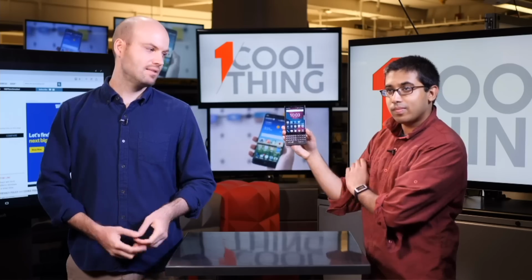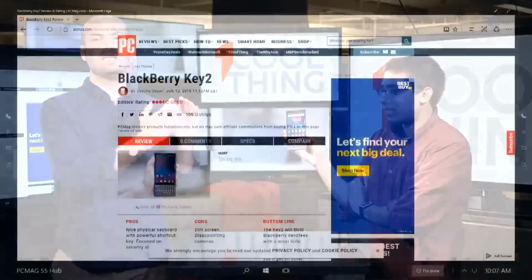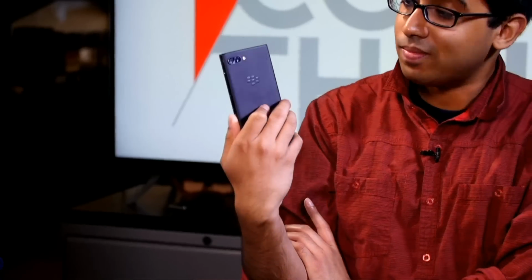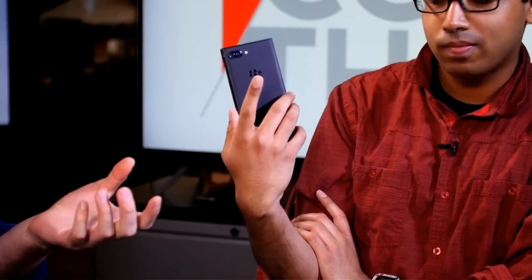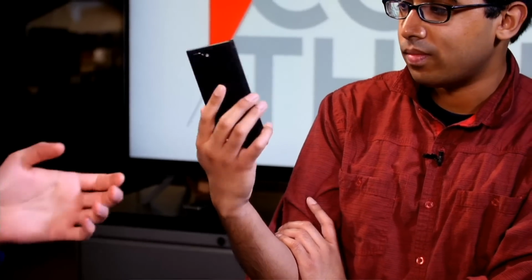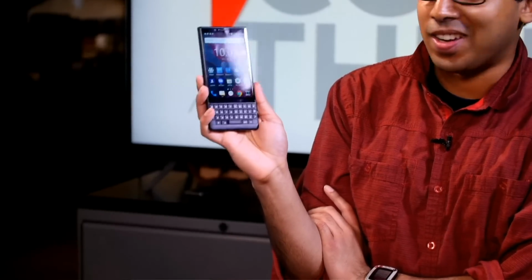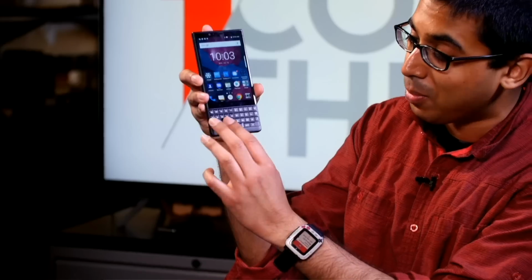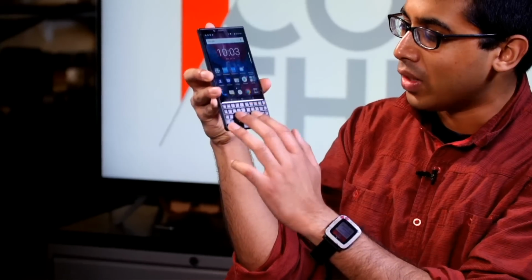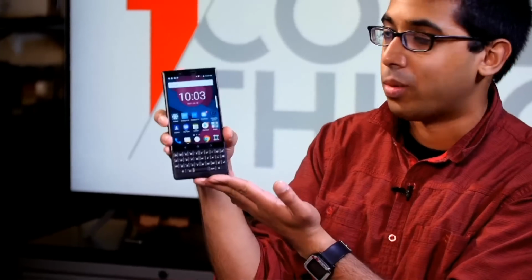I'm Tom Brandt, this is AJ Kumar, and we have the BlackBerry Key2, an update to the Key1 smartphone from BlackBerry, which you may remember from years ago as the top selling smartphone maker. Now they make this. Yeah, this is kind of a throwback to back in the day, because as you can see, it does have a physical keyboard, which is probably the only phone that has it on the market right now, at least when you look at a modern smartphone.